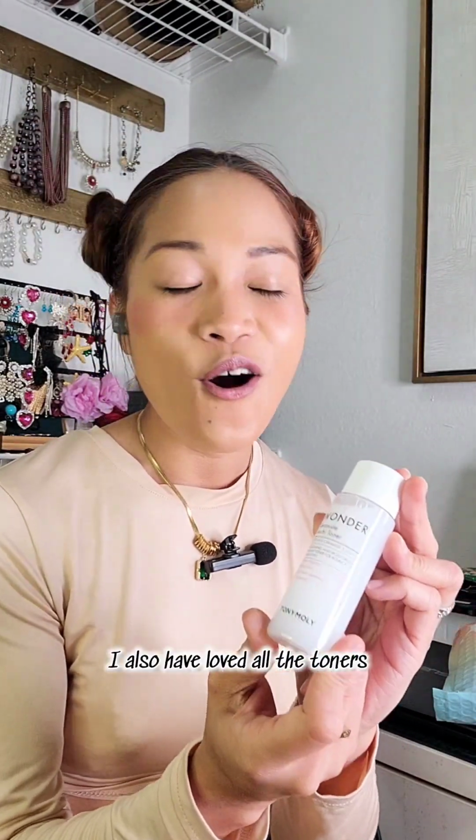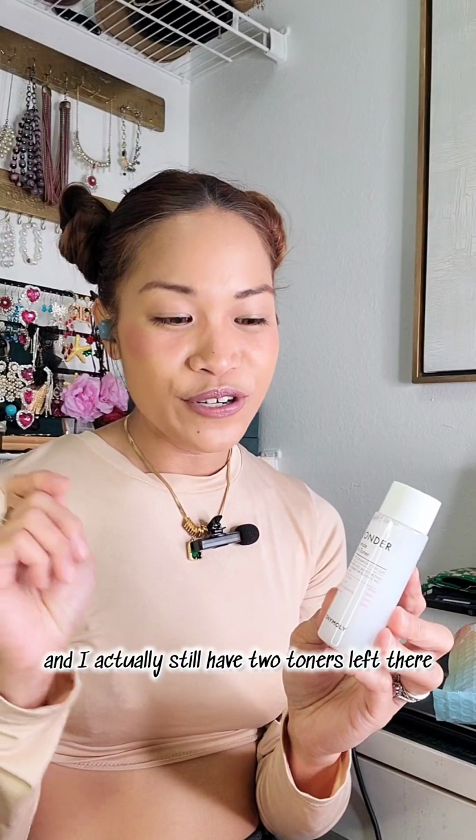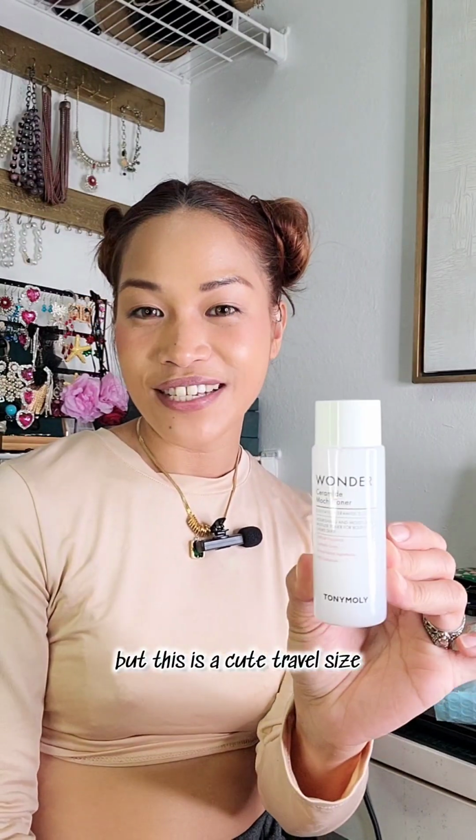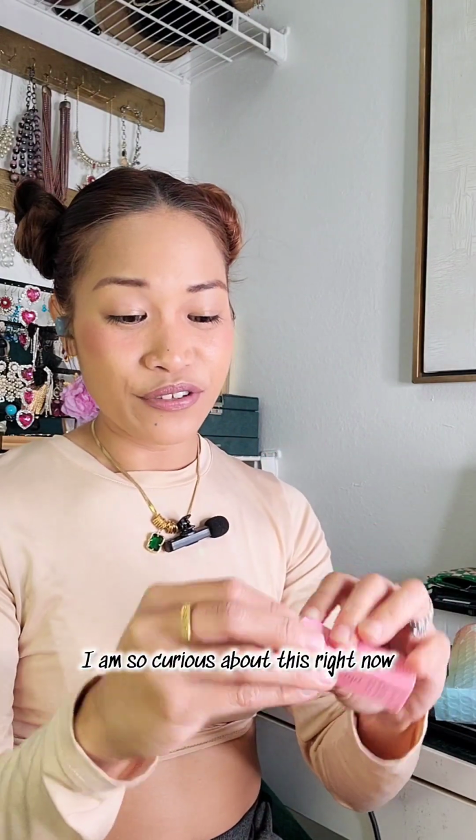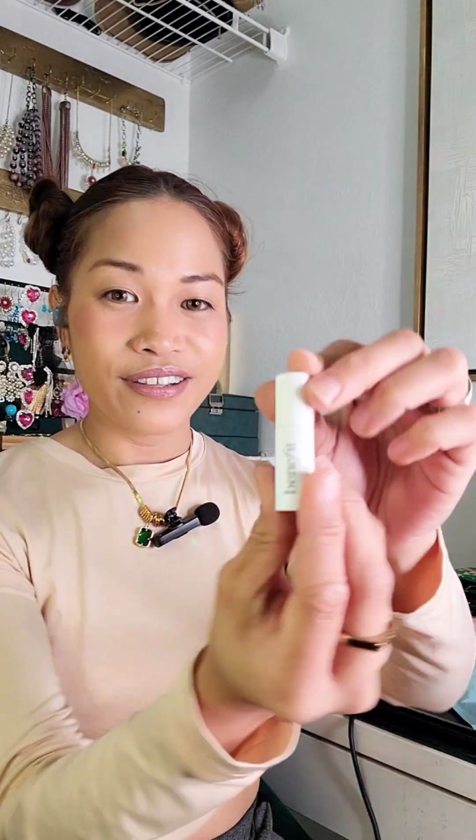I also have loved all the toners that I've received from Ipsy. Every time I get a toner, I am excited. And I actually still have 2 toners left there. But this is a cute travel size that I can bring with me whenever I'm out of the house. Moisturizing matte tint. I am so curious about this right now. It's so cute and tiny. Let's try it.